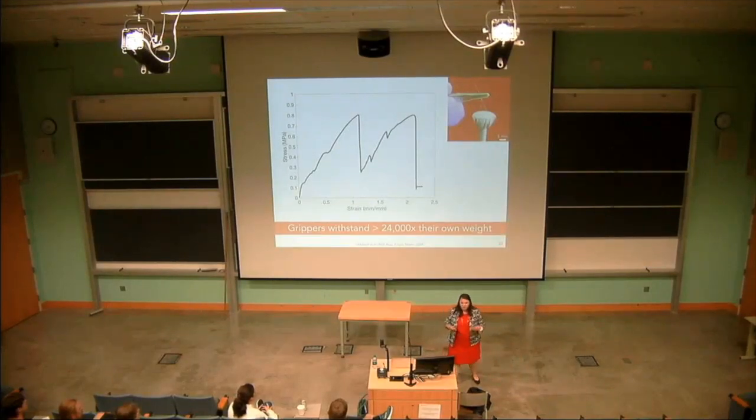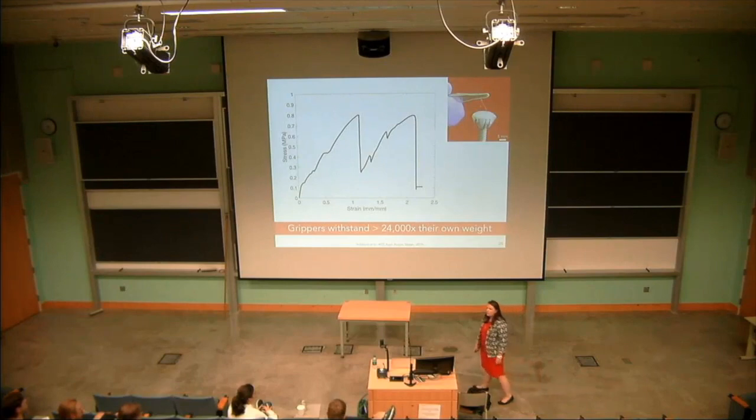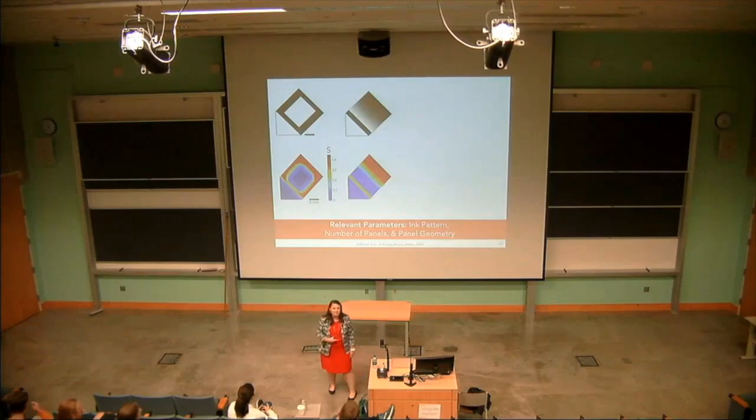Now, of course, we also want to know what's important here, because our best grippers can withstand more than 24,000 times their own weight, which is quite impressive if you start looking at some reported values in literature, which are about 1,000 times their own weight for, I would say, a standard good gripper. Now, the first one that's important, I've already talked about, is really the ink pattern. So where are you placing the ink onto that material?